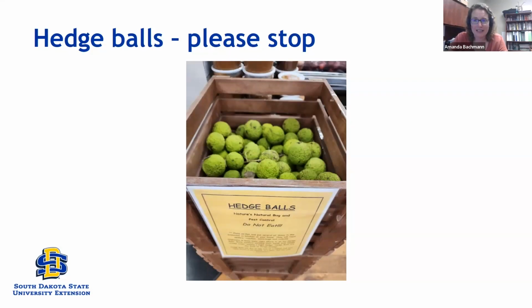So save your money. If you want to keep critters out of your basement this fall, I highly recommend checking those window wells, checking those screens, checking your door sweeps, and doing a lot of that home maintenance at this point, before we get to September, when things are starting to move indoors, as it inevitably, maybe someday, will get a little bit cooler. So hedge balls, kind of myth busted. Also, don't accidentally think there's some weird sort of Asian pear and eat them. I don't think they taste good.